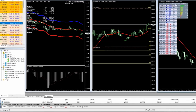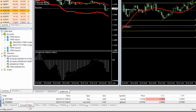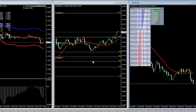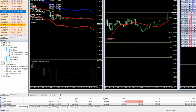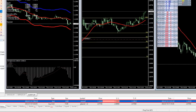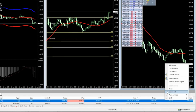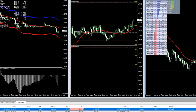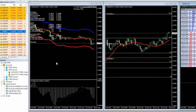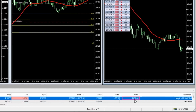And I just had my first trade closed in the account history. I'll show it to you in a second, and then I have the open trade with the pound New Zealand. So the closed trade with euro dollar is from the expert advisor. If I show you the comments, you will see that it is indeed from the expert advisor that I have on this chart, and it met the stop loss on a profit.